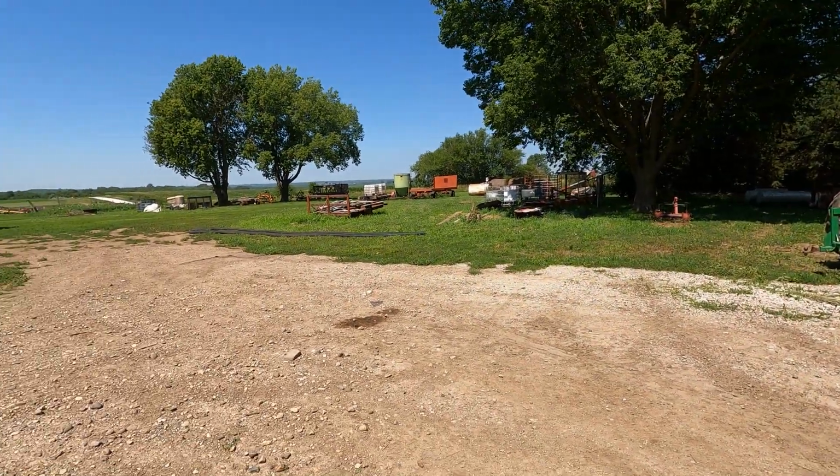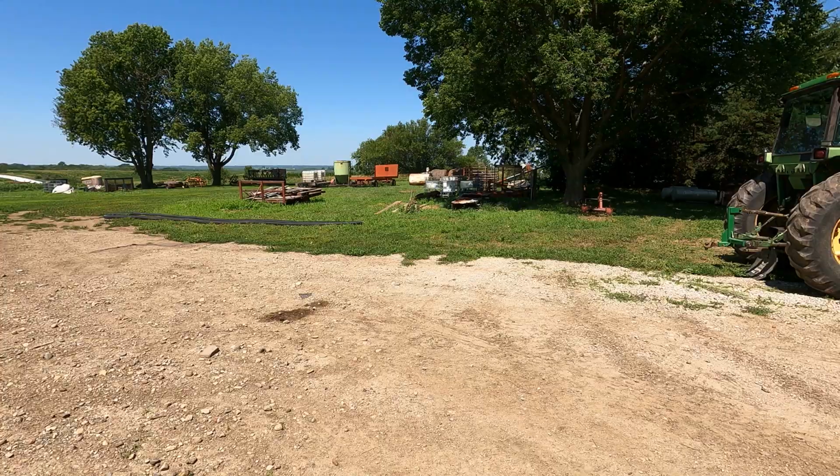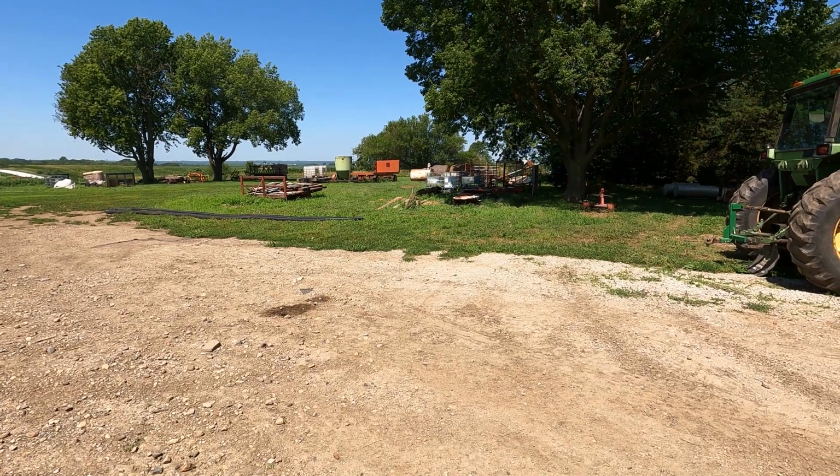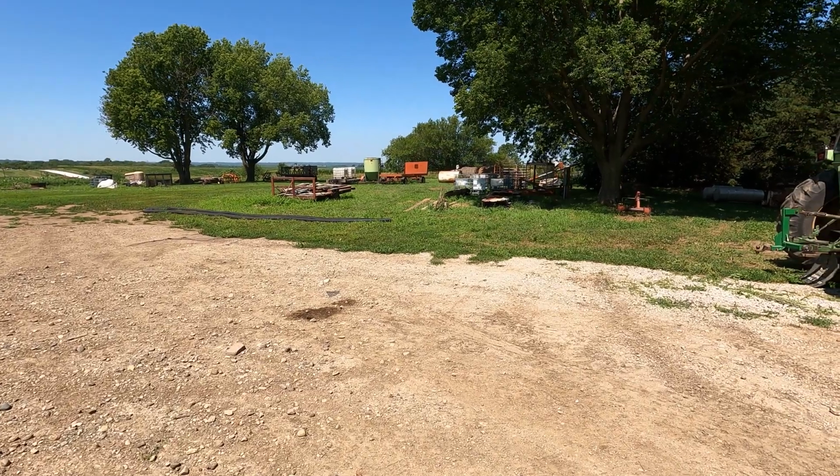So I gotta get that done. And then we're gonna reorganize some of this stuff. For years I've had all kinds of stuff laying around here, and so I'm trying to get this stuff halfway straightened up so it doesn't look so terrible, but that's the way a farm is. I mean, everybody sees it as junk, but I see it as resources.